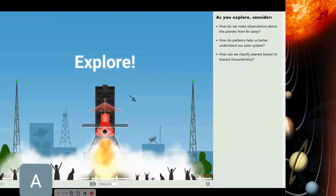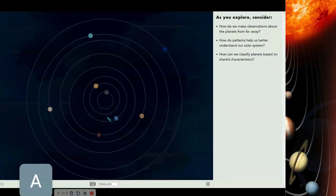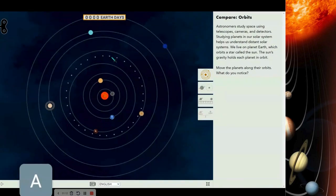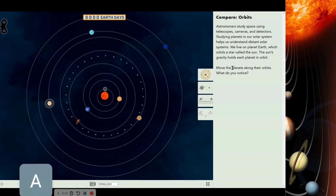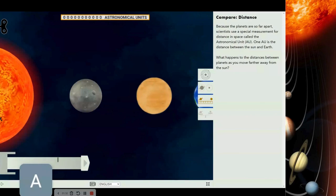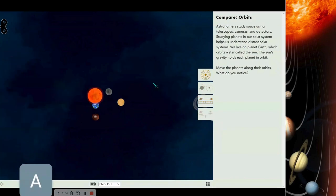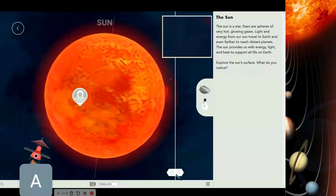3, 2, 1, and let's go! Well, that's a weird spacecraft. Anyways, this is our solar system. Check it out. We can explore the Sun, Mercury, Venus, Earth, Mars, Jupiter, Saturn, Uranus, Neptune. Yes, it's called Uranus. Why don't we call it anything else? I hate when people call it Uranus. We're gonna get into all this later, but first, let's start at the core. Our Sun.